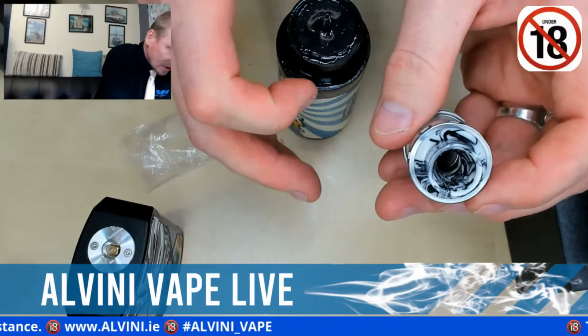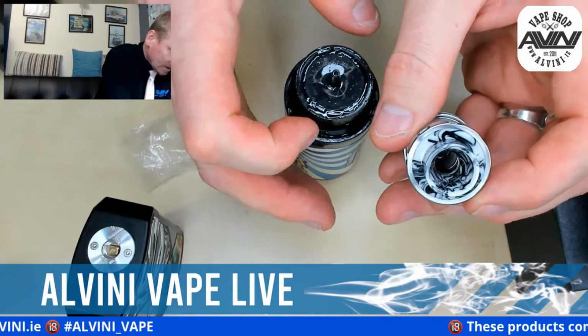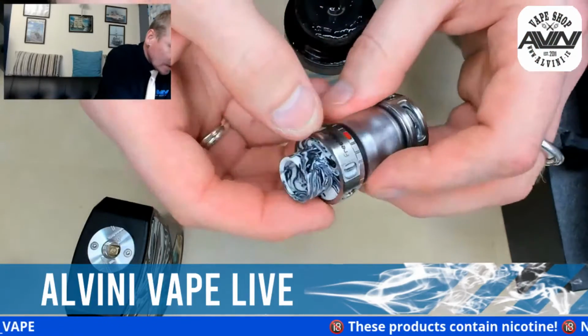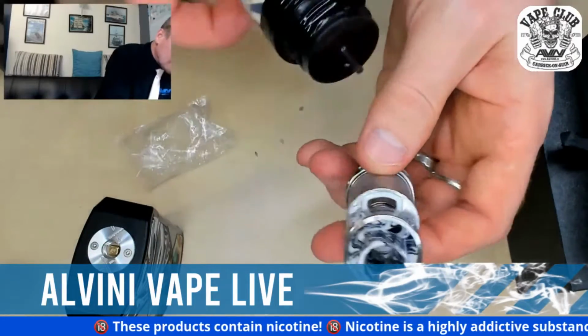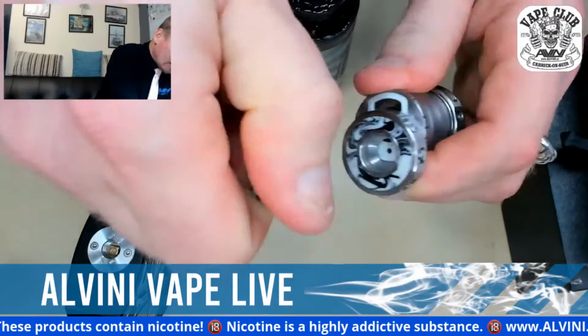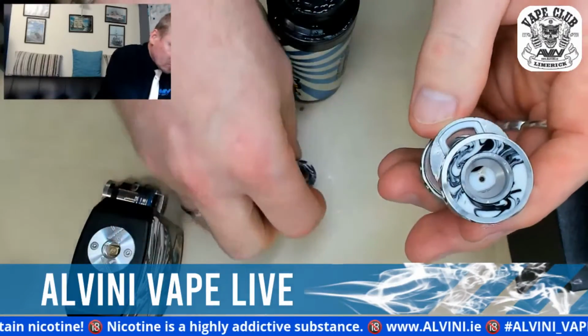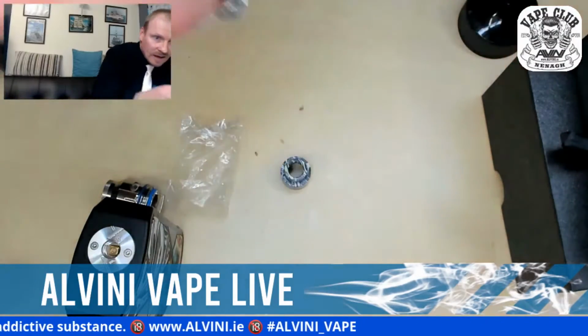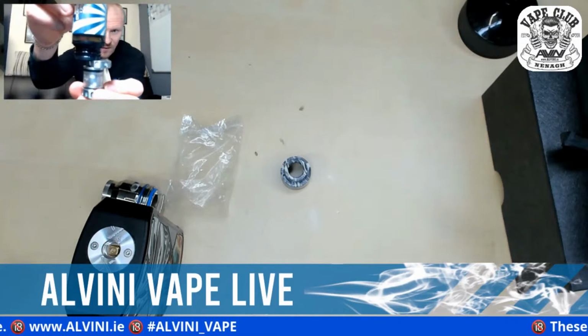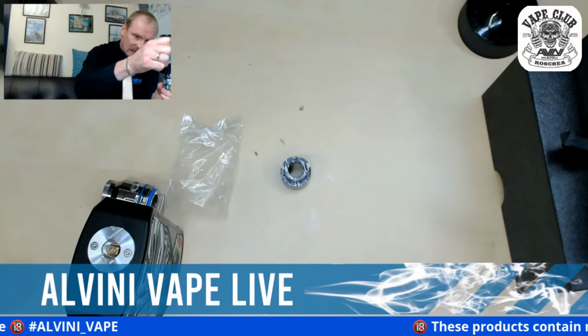There is one little thing with these big 120 ml bottles, because this is a wide cap on top of it, so to fill it, it's kind of inconvenient. You can't really put it on. So if that's bugging you, then just remove the drip tip and you will be able to stick it on. Yeah, just like that, and then you can fill it. You don't have to fill it from the side.